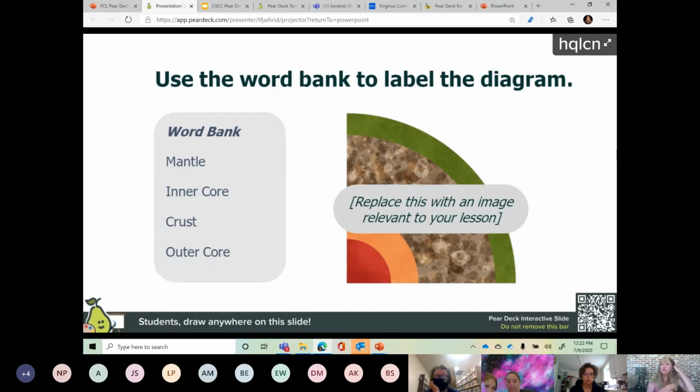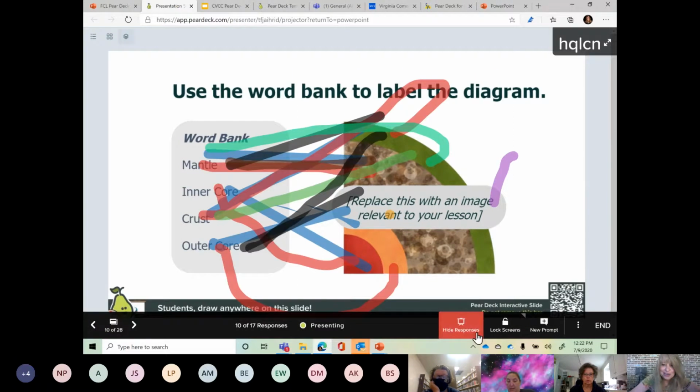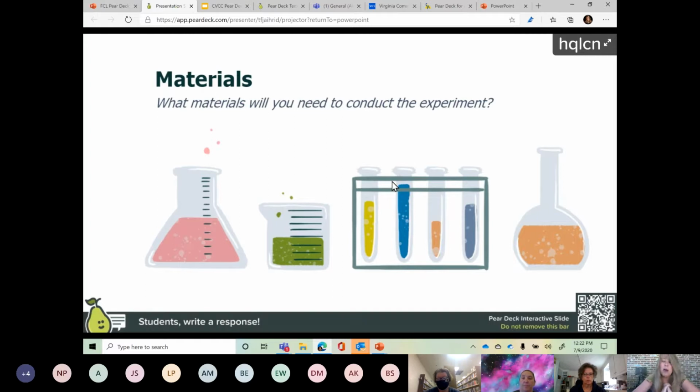It could be something extremely advanced, like in a psychology class. It could be something like the id, the super id, and we would draw, you know, what those meanings are. Or it could be a diagram of a biology heart, whatever here. So let's see. Whoa, there we go. So now students could check how they're doing. This could ask questions like in a science class, what materials will you need to conduct the experiment? And the students could click answer question.